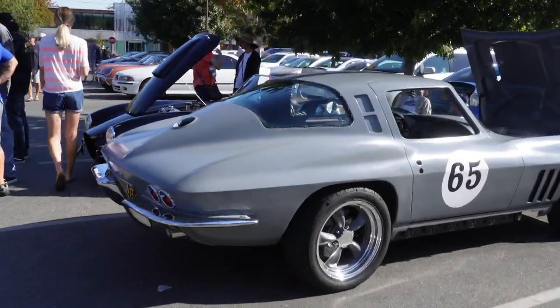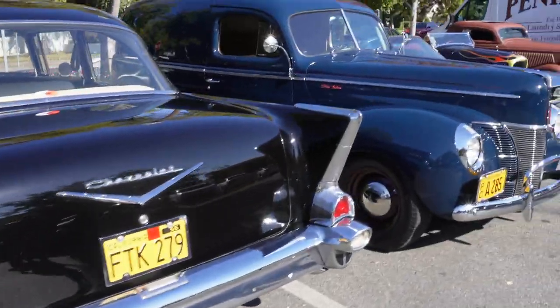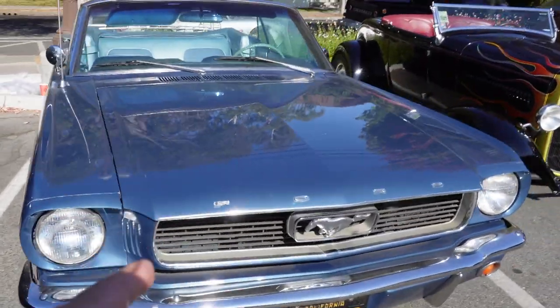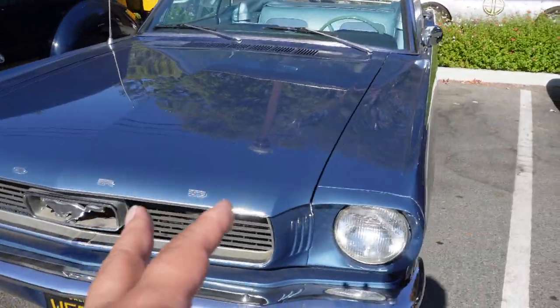Check out this Corvette real quick. Look at that. Really nice. You got a few classics right here. Always love to see these. You just don't see them enough out and about. Wow. If you don't follow the channel, I've said it multiple times. I almost bought a Mustang when I was 18, and it would have been something around this era.